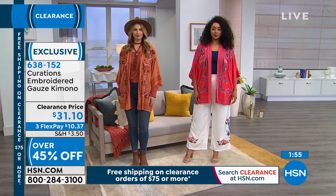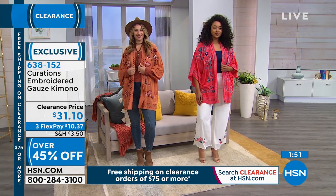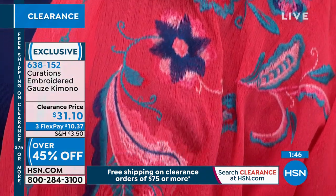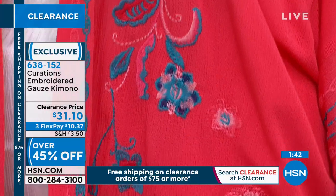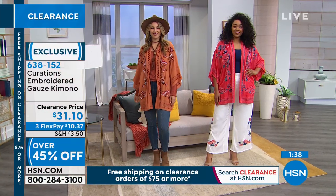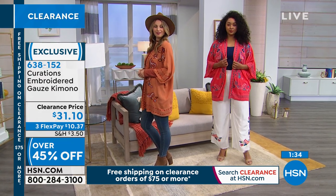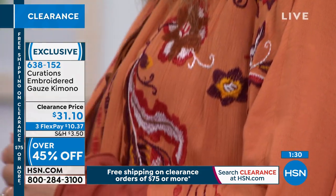And I want to mention too, this is a wear now, wear later. Right now, if you've got a knitted turtleneck or a lighter sweater, put this over that sweater. As we move through the year, you're going to be moving it. You even said bathing suit cover up. I thought that was a great idea. You can belt this. The kimono is so, so versatile. And I think that's why it's just been popular for years and years and years, as it really moves along with the trends, moves with you during the seasons.